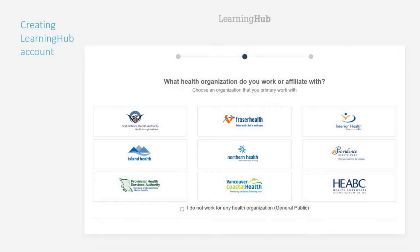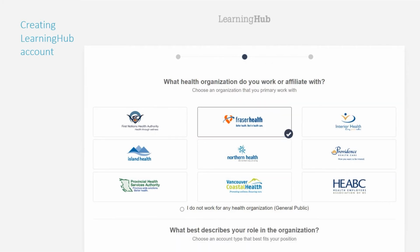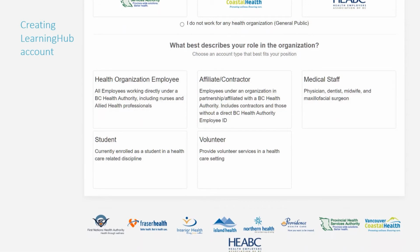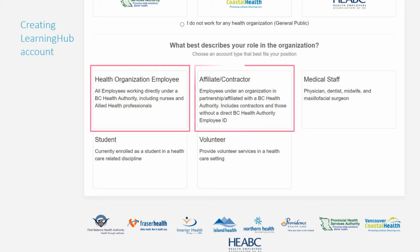As part of creating your Learning Hub account, you'll need to indicate that Fraser Health is the organization that you either work for or are affiliated with. In addition, you'll need to answer the question, what best describes your role? In this slide, if you work for Fraser Health, you would select health organization employee. If you work for a contractor or affiliated organization, you would identify affiliate or contractor as your selection.